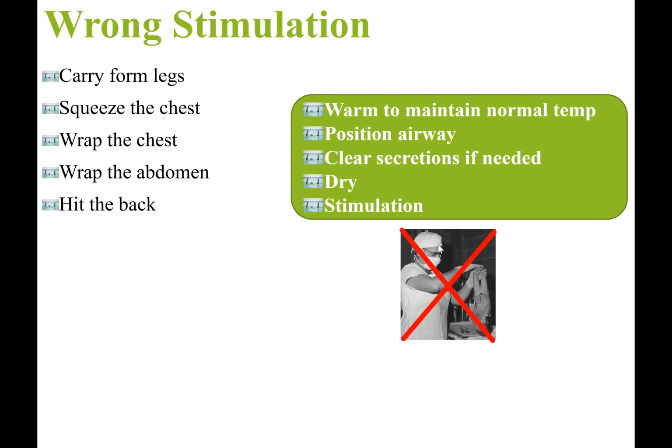For people who do not know who this is, this is the respected Virginia Apgar, the anesthesiologist from USA who invented the Apgar score. She passed away 4 years ago. She's carrying the baby upside down. This is not accepted. Don't carry the baby from the leg.